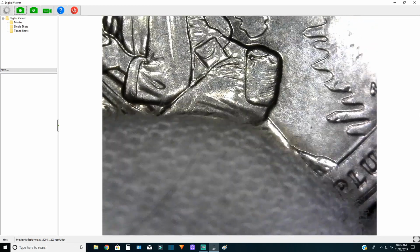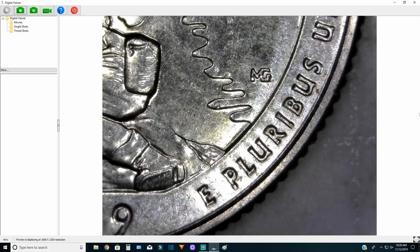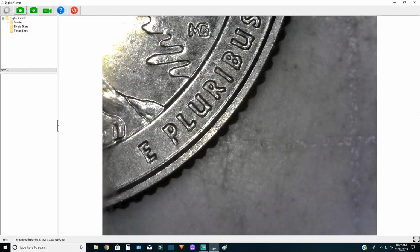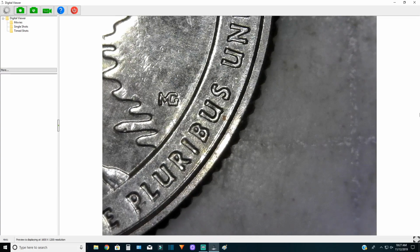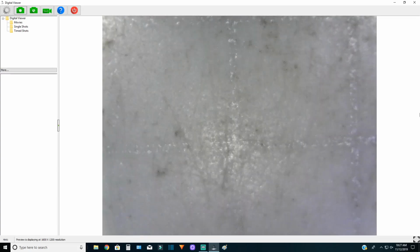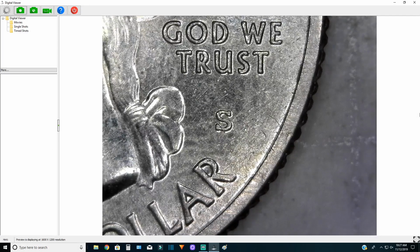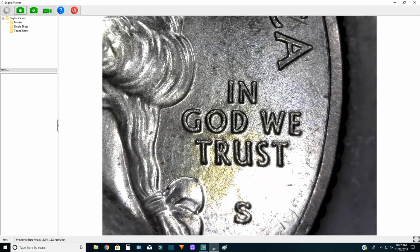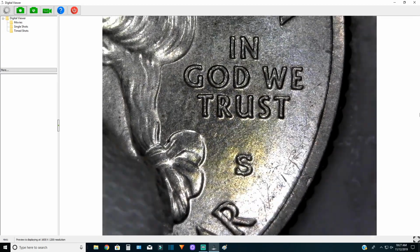I mean, obviously, I guess you would consider these NIFCs, not intended for circulation, because you could buy them from the mint in bags and rolls. So they're intended for collectors, but I guess sometimes people gotta break the rolls open and spend them, unfortunately. Unfortunately for them, fortunately for us. But it's really, really trippy to see an S mint mark on a circulation coin. So yeah, that was pretty awesome to find.